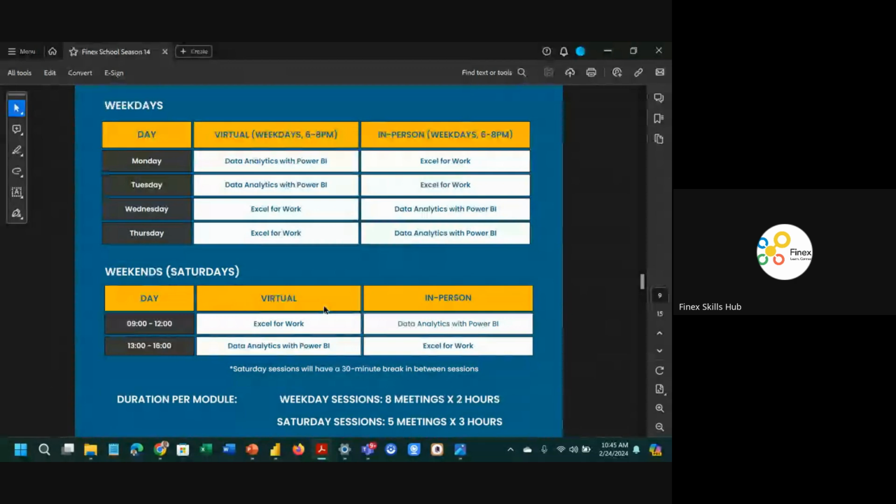So if you are doing virtual weekdays, then this part of the timetable: Monday, Tuesday, Power BI, Wednesday, Thursday, Excel for Work. If you are doing in person on weekdays, Monday, Tuesday, 6 to 8 p.m., you are doing Excel for Work. And then Wednesday, Thursday, you are doing Power BI. I hope this part is clear for those who are doing weekdays. So you can achieve the 2, whether in person or virtual. Is that okay?